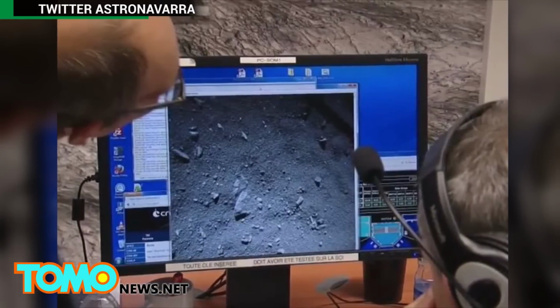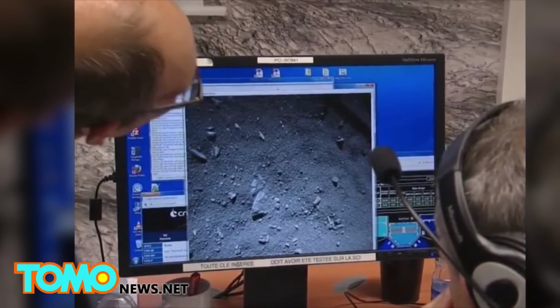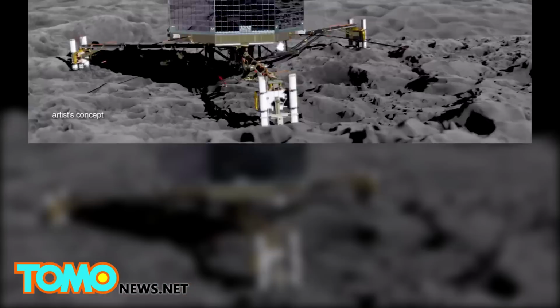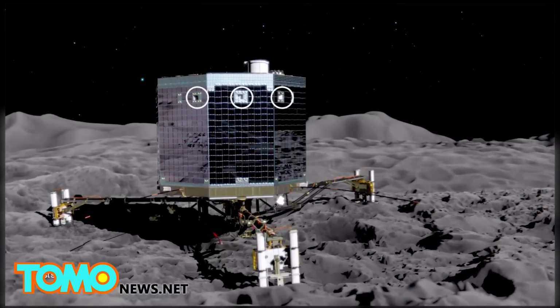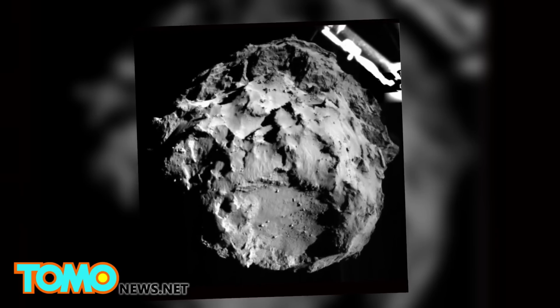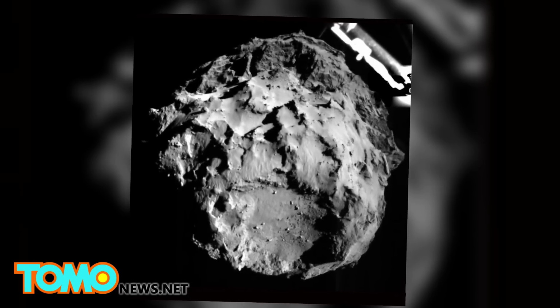The Rosetta mission team hasn't heard from Philae for weeks, since it sent messages upon waking up from hibernation. The team hopes more data will eventually be sent, but if not, they are content with the amount of information that has been received so far.